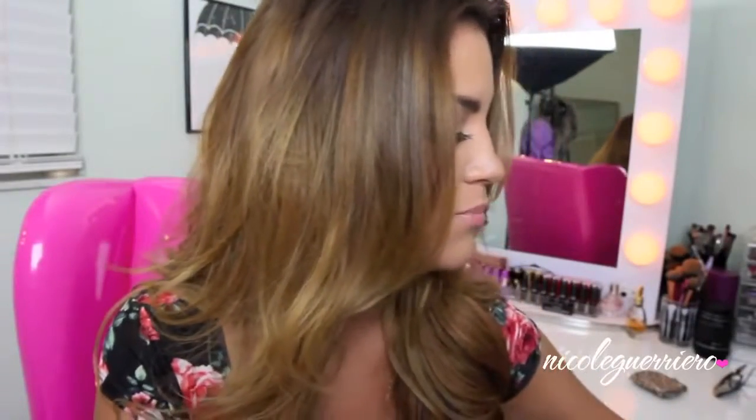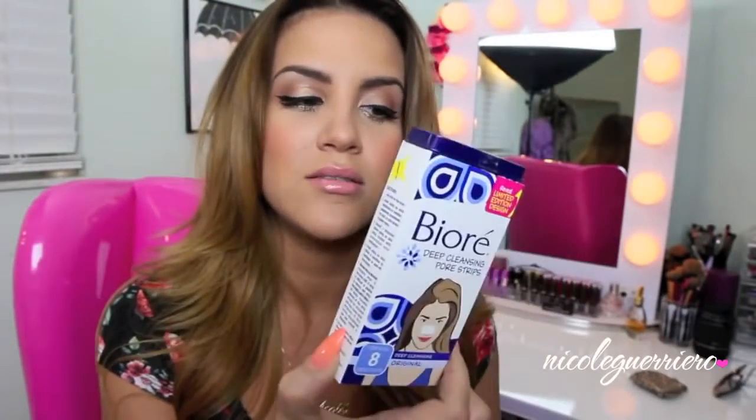Next is an oldie but a goodie, and there's lashes stuck to it. So this is the Biore deep cleaning pore strips. I used to use these all the time when I was younger, and I was at Target a couple weeks ago and I saw these and they were in a can like this, and I was like, oh, that's cute, let me get that.